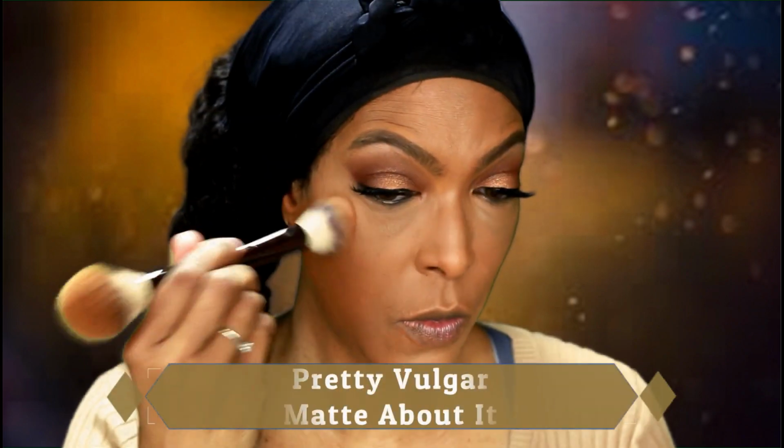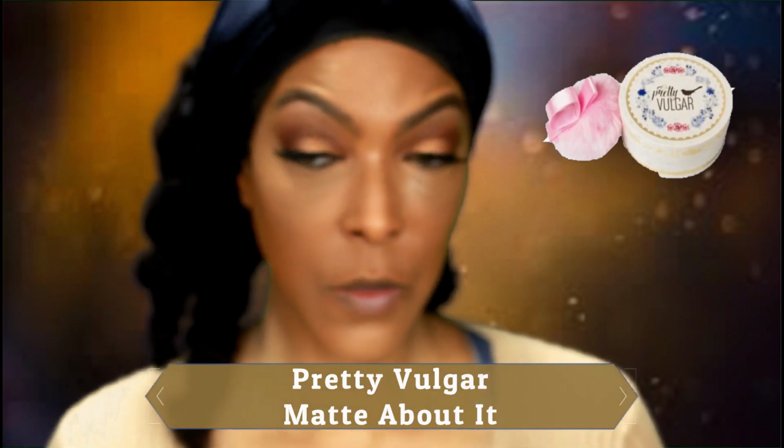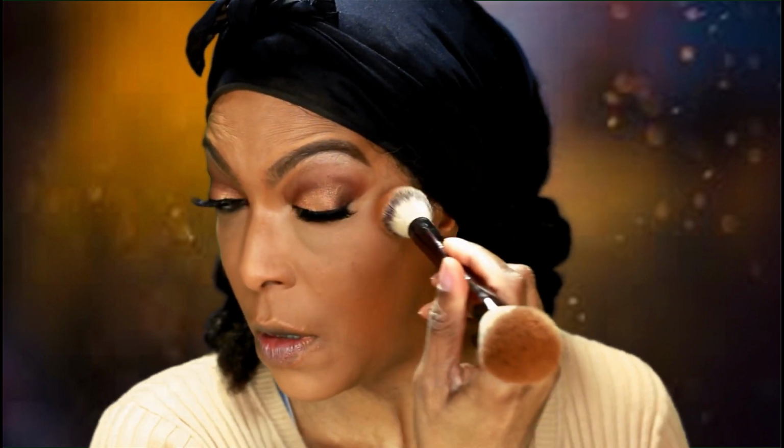And I'm using the Pretty Vulgar Matte About It Translucent Setting Powder to set my under eye area and all the other areas where I have used the concealer. I also used the Maybelline Fit Me Loose Setting Powder to set my entire face.